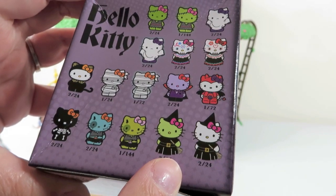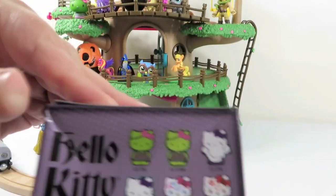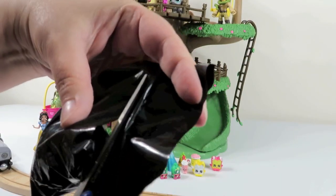I'm really hoping for a witch. I like the kitty. I like the vampire. I don't know. They're all cool. They're all really cute. Yeah, I would like to get a witch, though. Let's see. Ooh, this one feels bigger than the other one. Maybe that's a good sign.